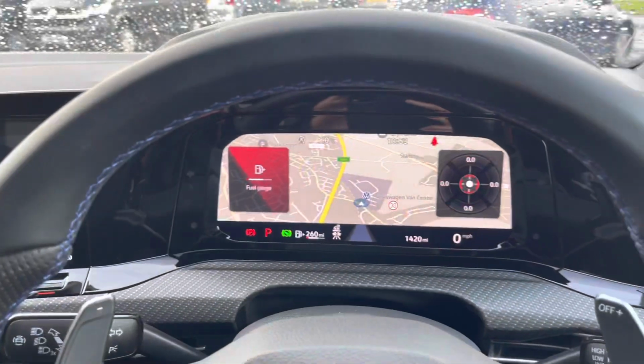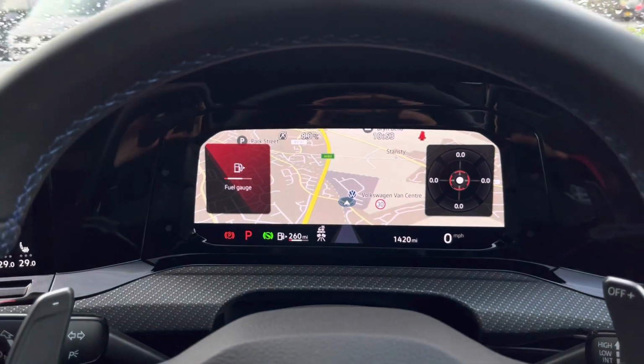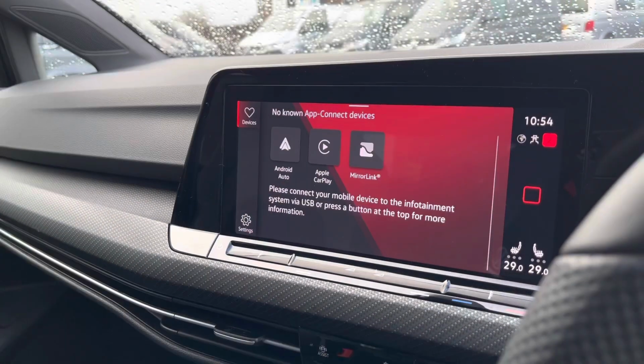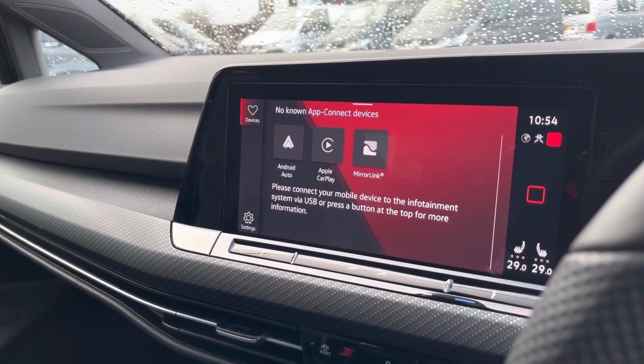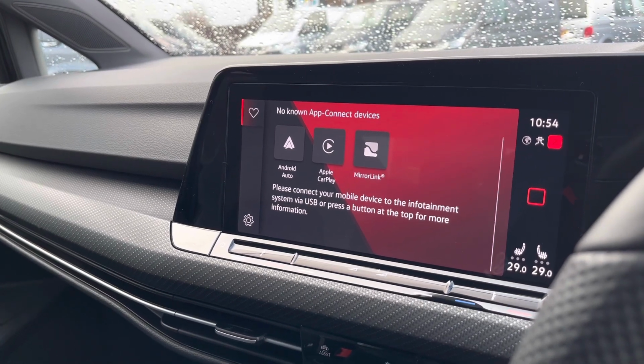You can have your display from day to night. You can also have your map displayed directly in front of you. This will help to create a safer driving environment. Then we have your app connect. So this is wireless. So you can pair your phone to the car to stream your music, maps, contacts and messages to keep you entertained on the go.